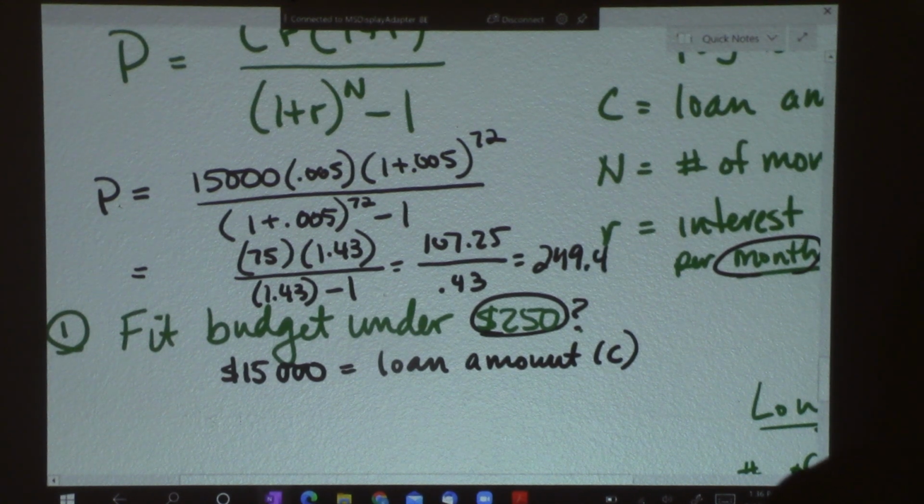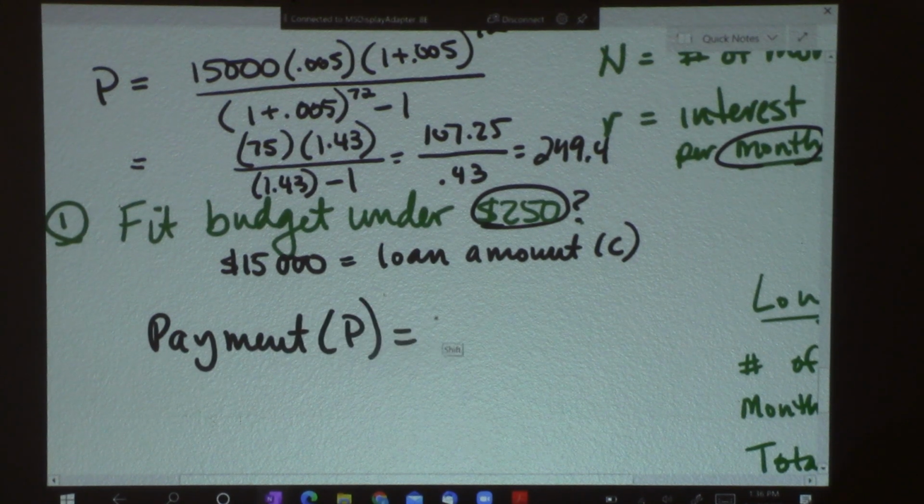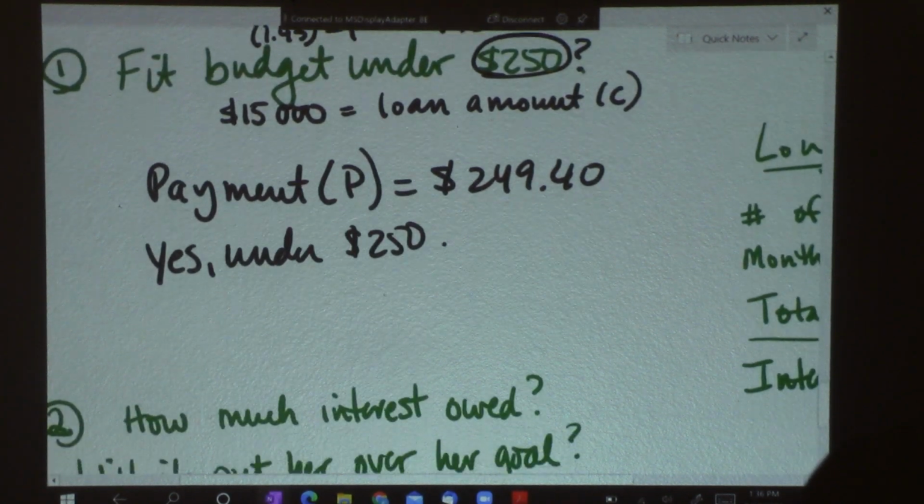And it's a little different than the answer. The answer on the page is 248. That's because we rounded a couple numbers, okay? So my monthly payment, my payment, P, is $249.40. Is that under $250? Yes. Under $250. Okay. Now let's go down to the next question, number 2.